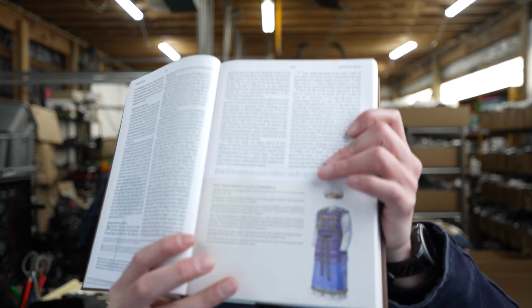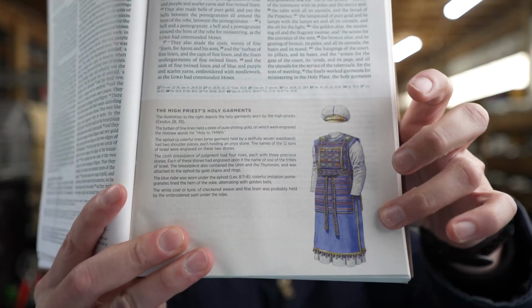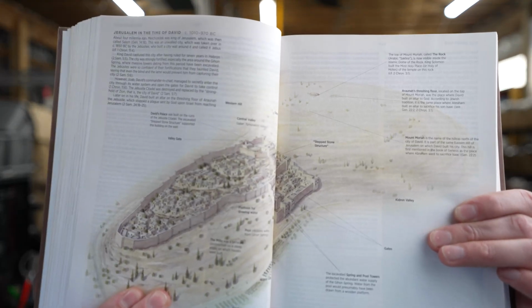all these places that we're still having a hard time figuring out where to find. It goes into a lot of simple details, like what the high priests and their holy garments would look like. Simple things to nerd out on. I love those little details on what the lifestyle was like back then, during the time in which these wonderful books were written. A lot of historical maps, a lot of good stuff. How temples and cities were constructed back then.